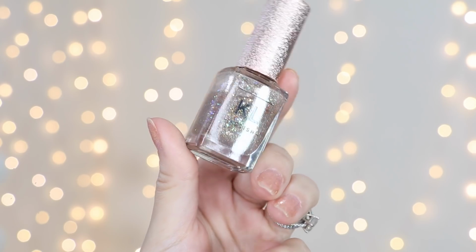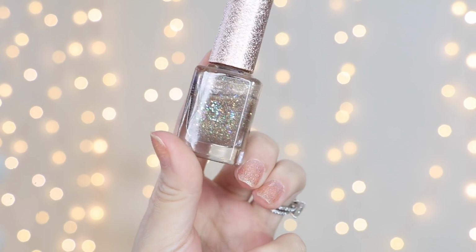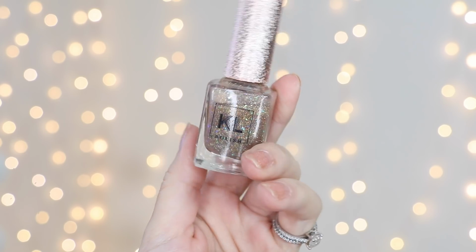It's the perfect nail polish to wear on top of any nail polish. It's such a beautiful, iridescent, ethereal, gorgeous, glittery nail polish. I can't even describe it. It's so nice, and we still have some available. I mean, compared to how many we ordered, we don't have that many left.